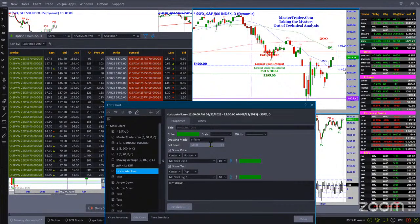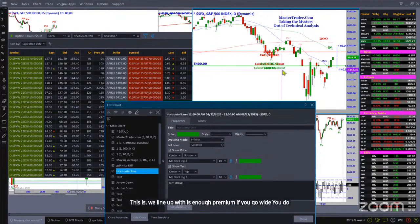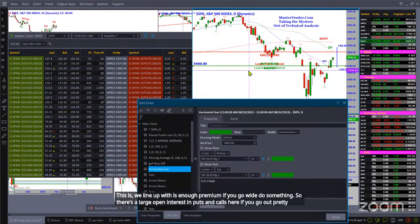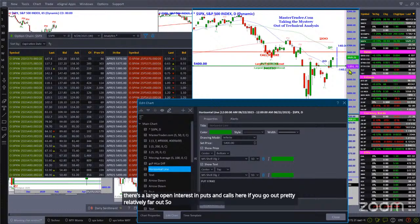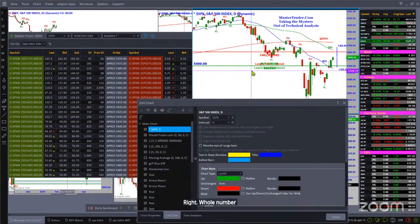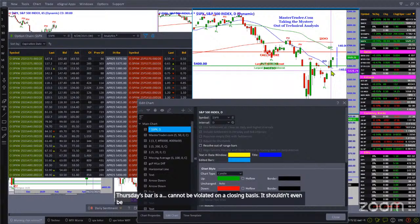So when you line up with enough premium, if you go wide, you do something. So there's a large open interest in puts and calls here if you go out relatively far. So that is a major, major, major number, right? Whole number, large open interest there in alignment with a support area. So Thursday's bar cannot be violated on a closing basis. It shouldn't even be tested, just based on the strength of this move and the gap up that occurred last week.